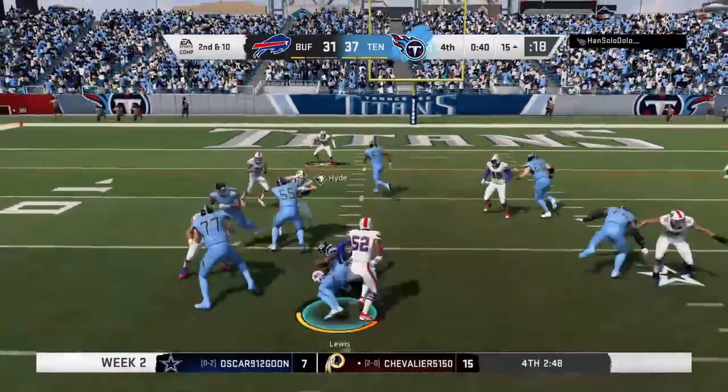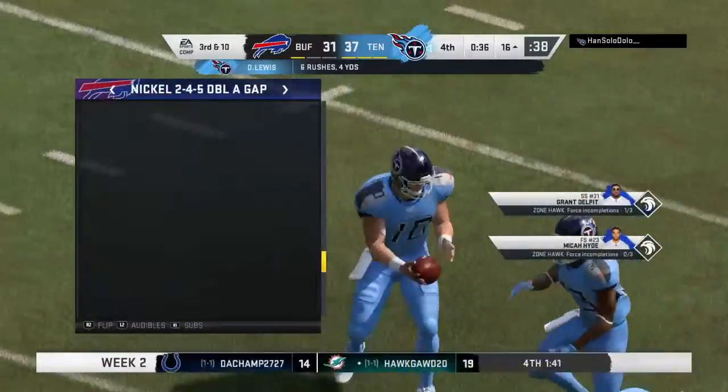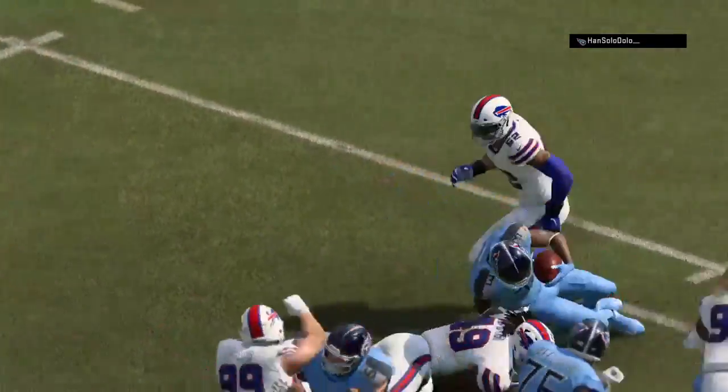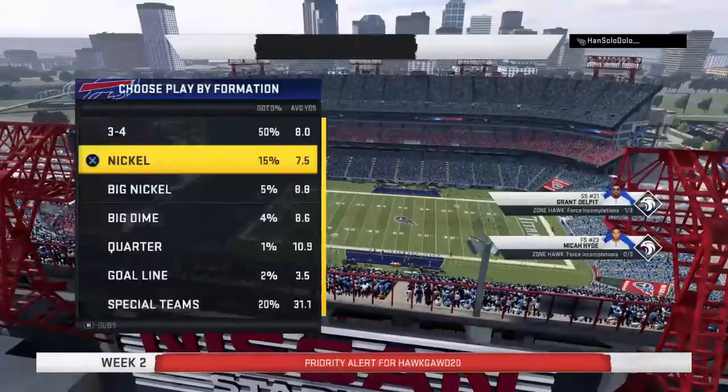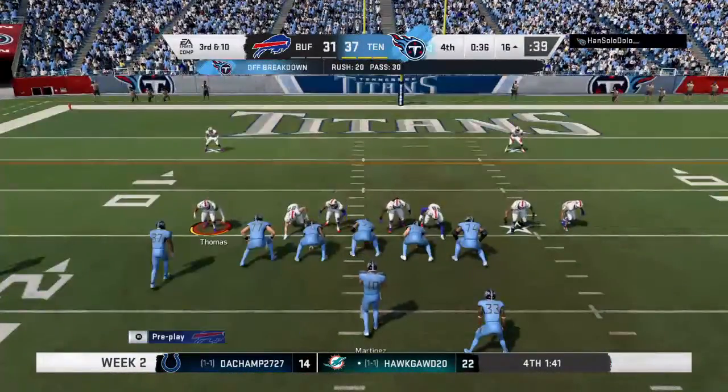They try again with Lewis. Absolutely nobody fooled there. He's going nowhere fast as he stopped behind the line of scrimmage. The Bills are going to go ahead and use their final timeout. Big play coming up. Here's 3rd and 10.